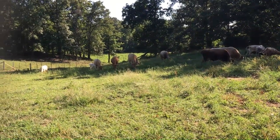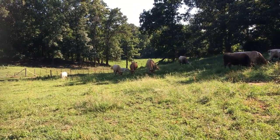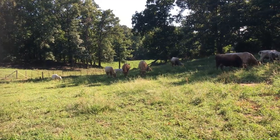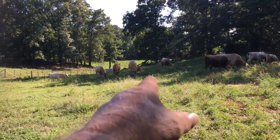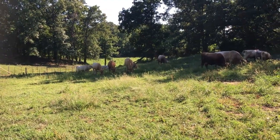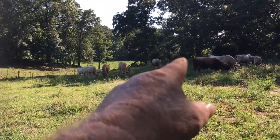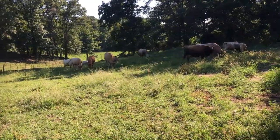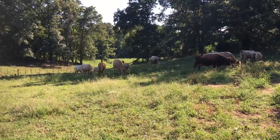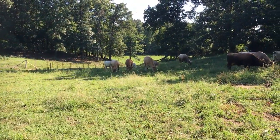There's the herd. I think that white calf's eating grass. I know the other small one is. That's a two-tone cow, dark bottom, light top. That's her calf over there, born in June. And the white cow back there, that's her white calf born in July.